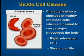Sickle cell disease is characterized by the shortage of healthy red blood cells, which are necessary to transport oxygen throughout the body. This shortage results from abnormal, misshapen sickle cells, which are less efficient at transporting oxygen, as well as from the shorter cell life of these abnormal cells. While a normal red blood cell lives approximately 120 days, or 4 months, a sickle cell only has a lifespan of 10 to 20 days, or less than 3 weeks. This significantly reduces the volume of circulating mature red blood cells.